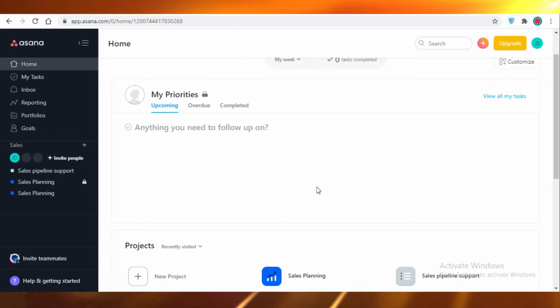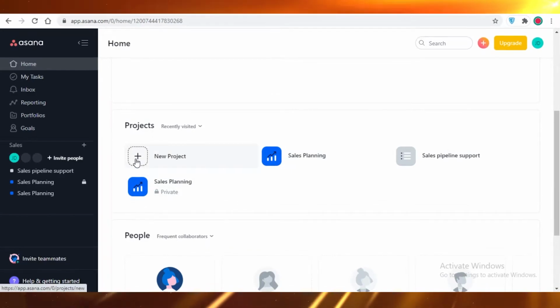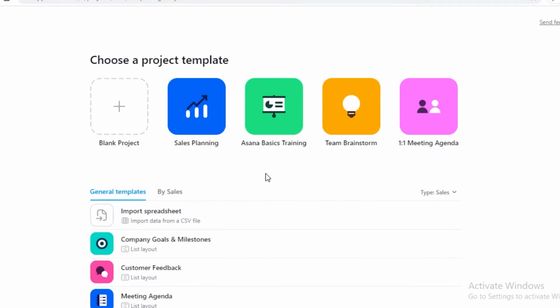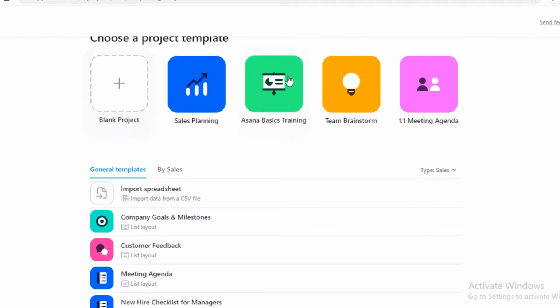And the template that you use is going to be of great value to you, because you're going to have to work on that for the next however long the project is going to last. So over here you can see you can click on new projects on Asana, you can click on use a template, and you can take a look at the different kinds of templates that are available.